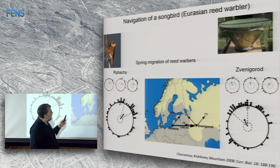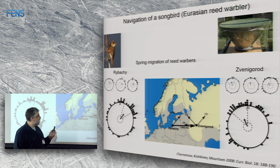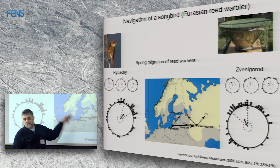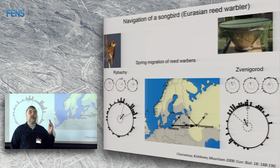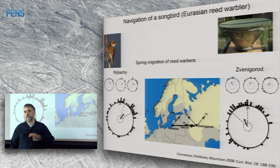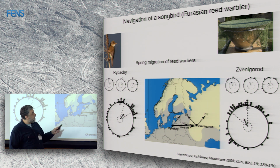But the reed warbler has a very interesting breeding distribution in Europe. It is common in this area. It is not a rare bird. You can capture them in Rybachi on the Baltic coast in reasonable numbers. It is so common that it is not a protected species, so it is not vulnerable. It is just a common species, not red listed. So it's possible to get a permit for working with them.